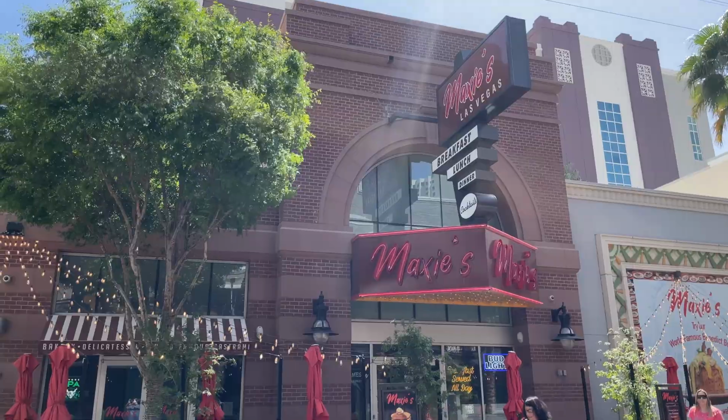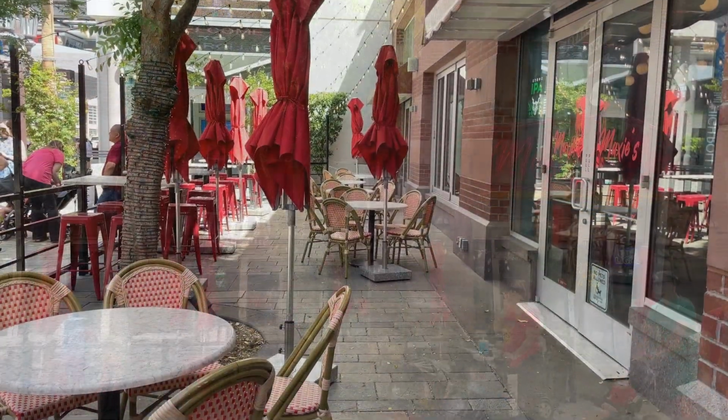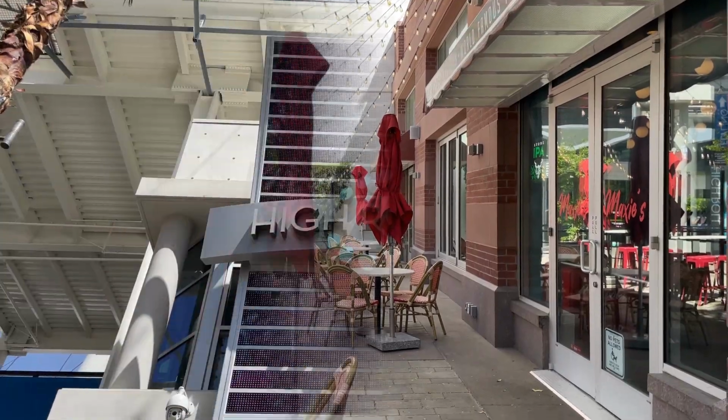Alright, we are nearly to the back of the promenade. Our next stop is Maxie's. Maxie's features classic diner food, but with a twist. Specialties include cotton candy pancake towers and fruity pebble French toast.